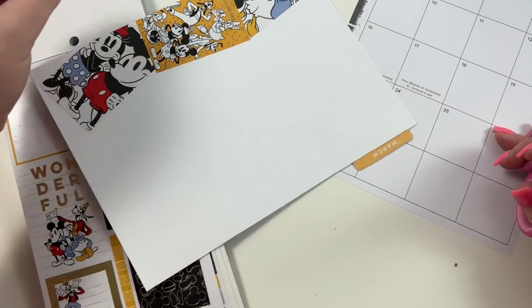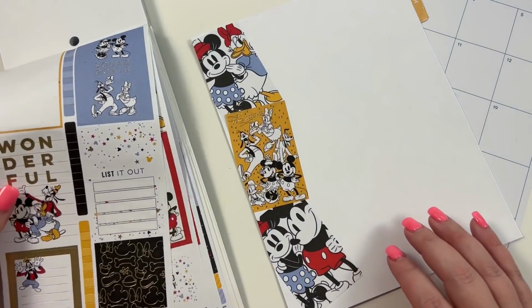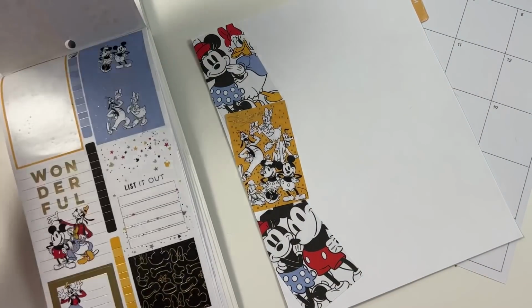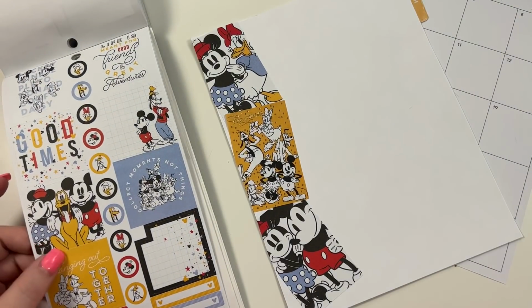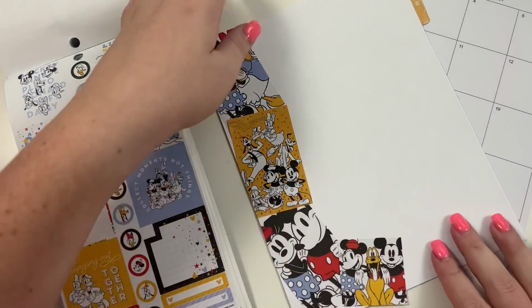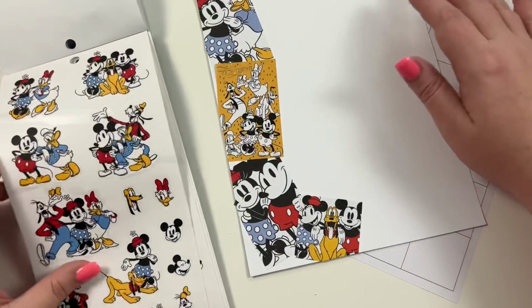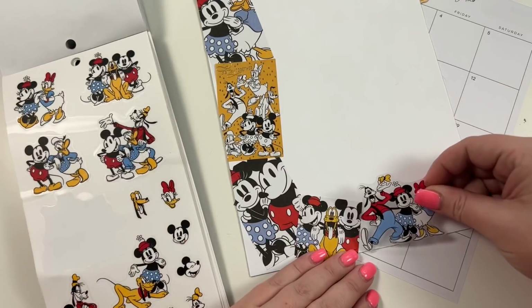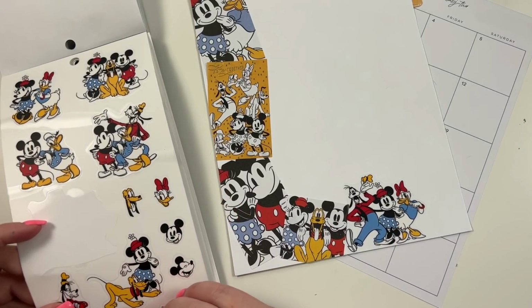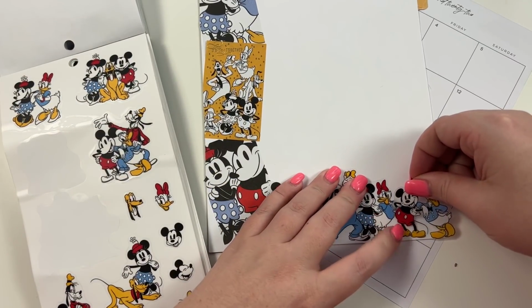Okay. So we could do this, and then this one's cute with Mickey and Minnie and Pluto. Put it down here. And then we can put Minnie and Goofy and Daisy, kind of like that. And then Mickey and Donald to make the whole gang. Well, minus Pluto, I guess.